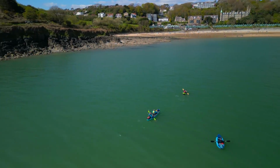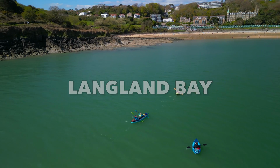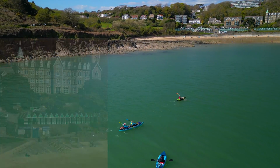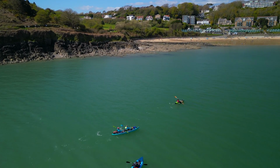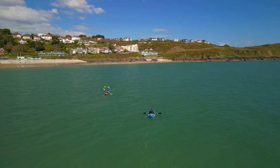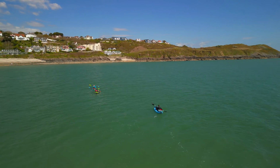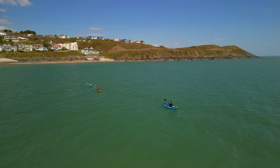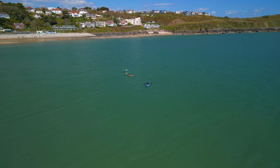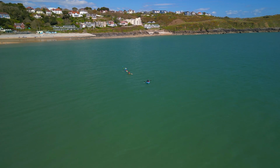The Langland Bay Manor is by far the most dominant building on Langland Bay, being originally built in the 19th century in the Scottish baronial style by the Crochet family of ironmasters. Langland Bay is a safe and sandy beach which stretches across the Rotherslade Bay, although the two are separated at high tide. Attractive beach huts fringe Langland Bay, very much giving it the air of a well-to-do seaside resort.